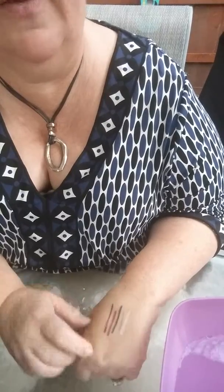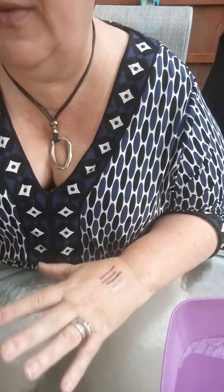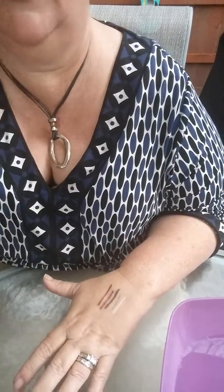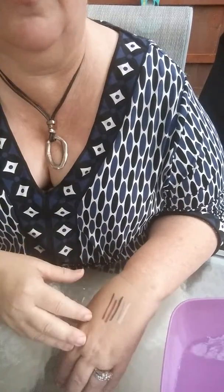Ask yourself, do I feel good when I put on this eyeliner? Does it go where I want it to? Does it stay where I want it to? Do I feel good when I put on this foundation? Is it even? Does it give me a polished finish? Is it good for my skin?